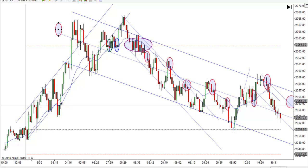And notice we already had the break. Two measured legs. Look, there's one leg, a correction, second leg. If I'd been here, I would have taken this. There's a failed second entry long right there that reverses and goes down. Look at that. You would have had your stop right below that and a quick, easy trade, but then it bounces.